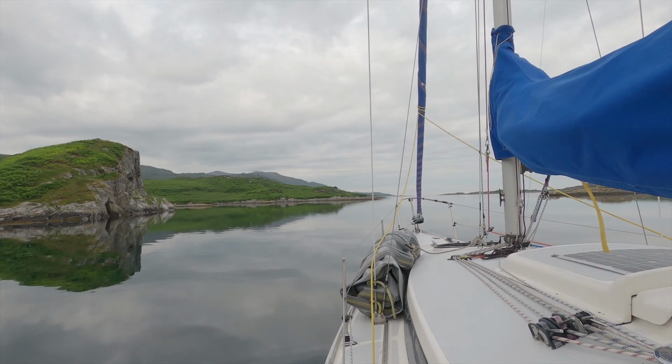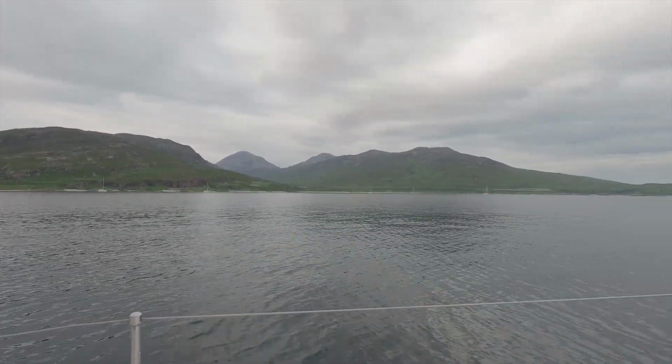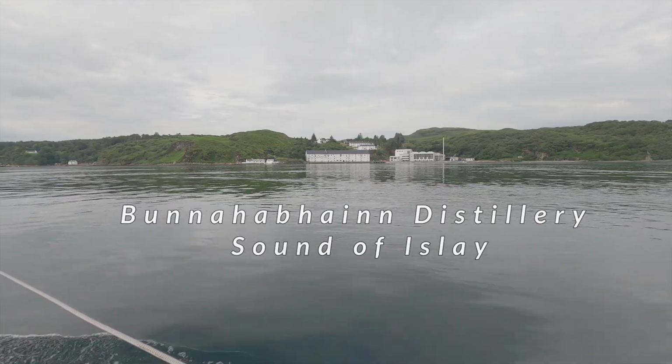We pulled up anchor and left West Loch Tarbert. We then made our way to Port Ellen on the island's west coast, passing through the Sound of Islay.